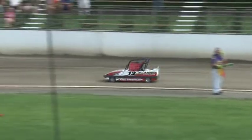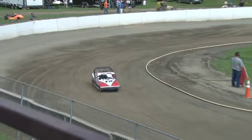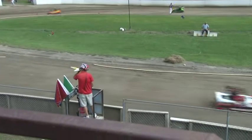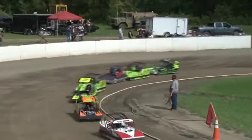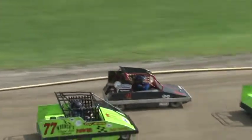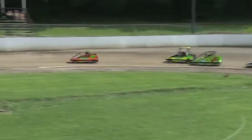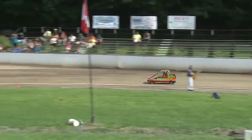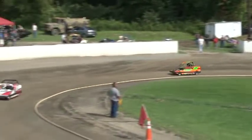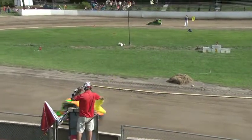Battle for second going to come down to the wire. Caution will come out onto the speedway. And the white flag being waved. Hayden Coons down to turn number 1. Off of quarter number 2, Hayden Coons sets the pace. Caution going to be on the speedway.